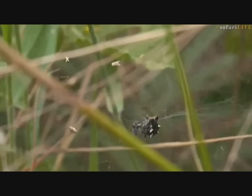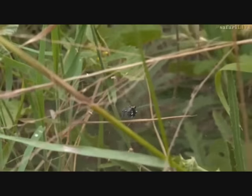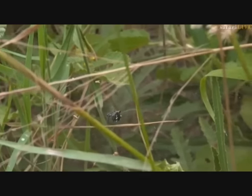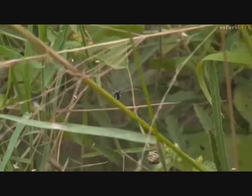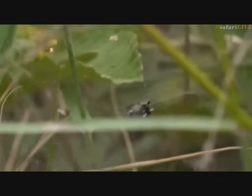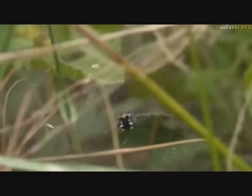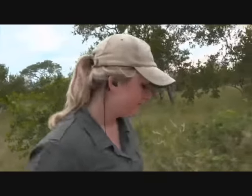It is beautiful, and again, it's made its web in between the grasses. There seem to be a lot of spiders utilizing the grass at the moment rather than the trees, which I don't blame them for. I think you'll get a lot more insect activity at a lower level. And it doesn't have any fresh meals, not really eating anything, just sitting in the middle of the web waiting for its next victim.